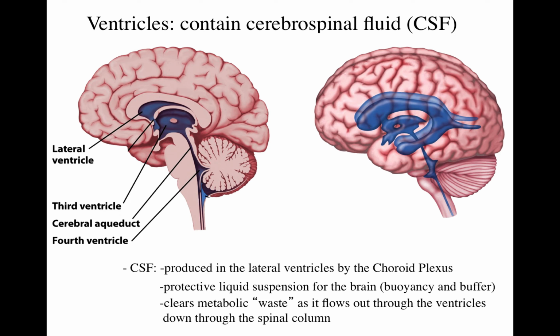So one thing that's worth knowing about the subcortical brain is that it has an irrigation system, sort of, or at least a drainage system, and this is what's referred to as the ventricular system, and it's full of a fluid that is called cerebrospinal fluid, or CSF.